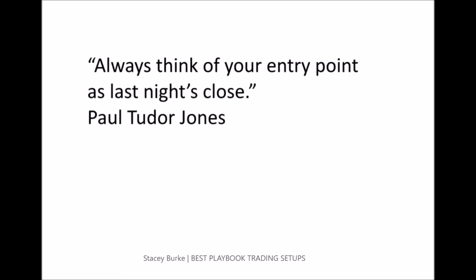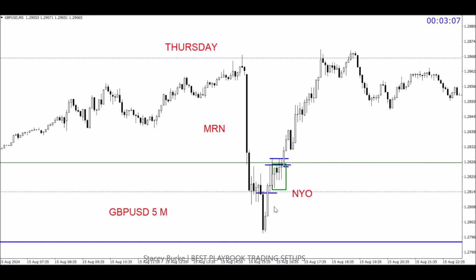Always think of your entry point as last night's close. Paul Tudor Jones. We have a nice engulfment, a coil sideways at our New York Open for the parabolic reversal back to the high of the day.